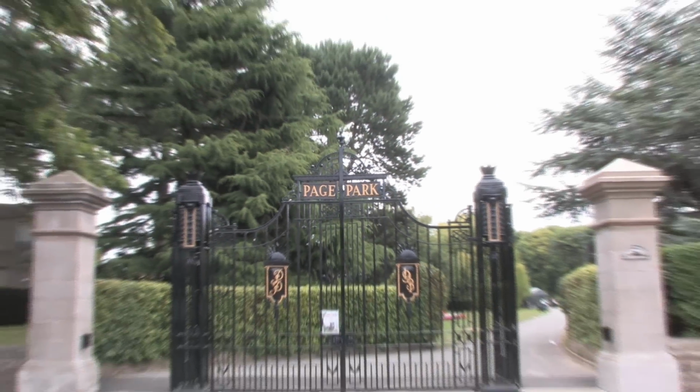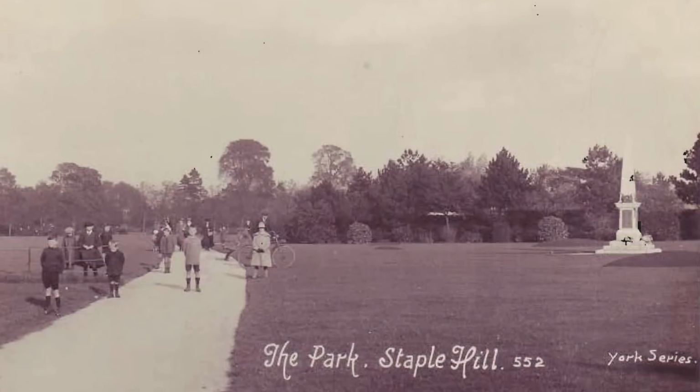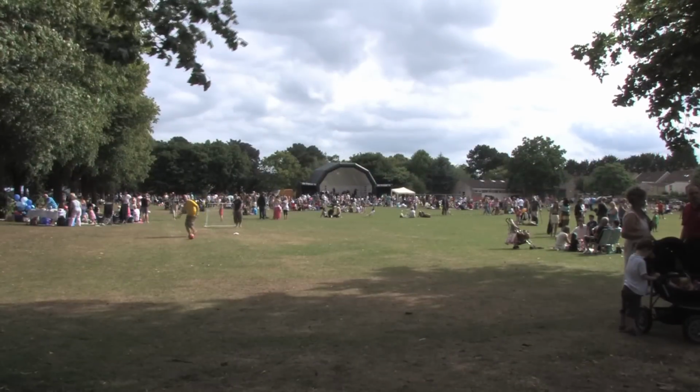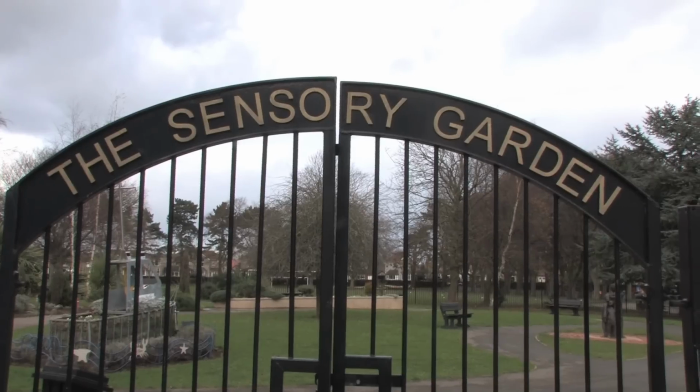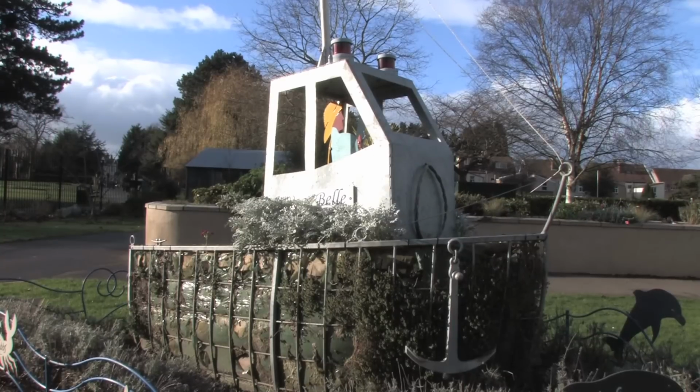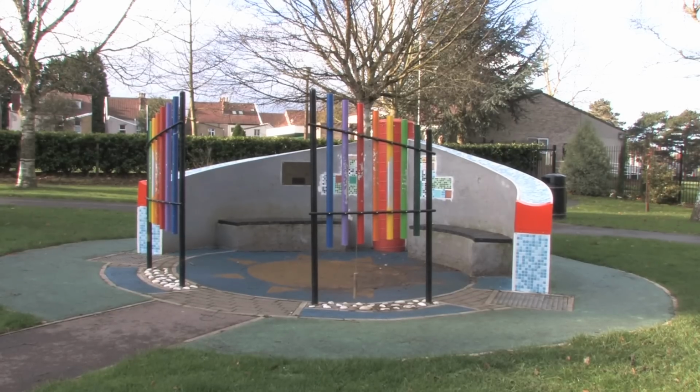And then came holidays at home. After the Second World War, we didn't go away for holidays, and local authorities helped by providing all sorts of fun and recreation in local parks. The park today has at least 3 football pitches, 1 cricket square, a bowling green, tennis courts, a sensory garden for people who are visually impaired, all sorts of other bits and pieces. So really it is a park which does need all of our support to keep it going so that it will be there, as Alderman Page wanted it to be, for the recreation and the well-being of the local people in the Staple Hill area.